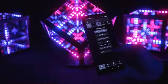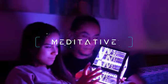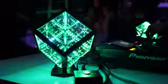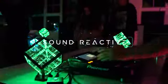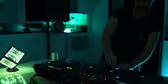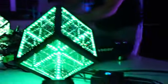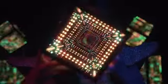With a single button, its radiance cycles through 95 unique patterns in 3 modes: kaleidoscopic, meditative, and sound reactive. Equipped with advanced sound reactivity, the cube deconstructs the sonic waveform and maps the low, mid, and high tones to the patterns within. It is a multi-sensory electroluminescent symphony.